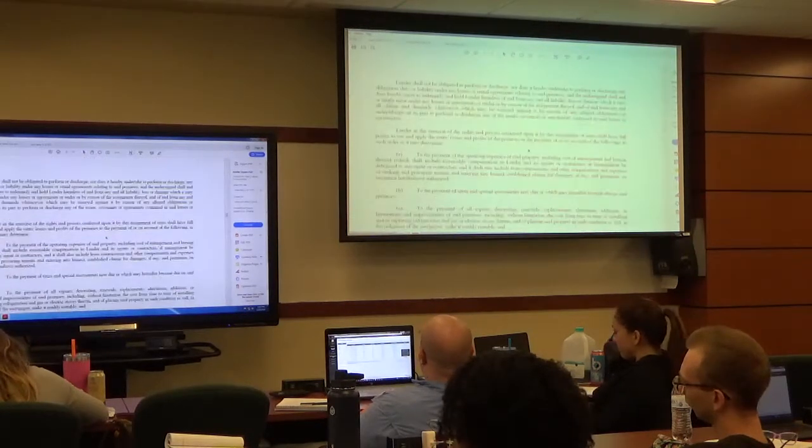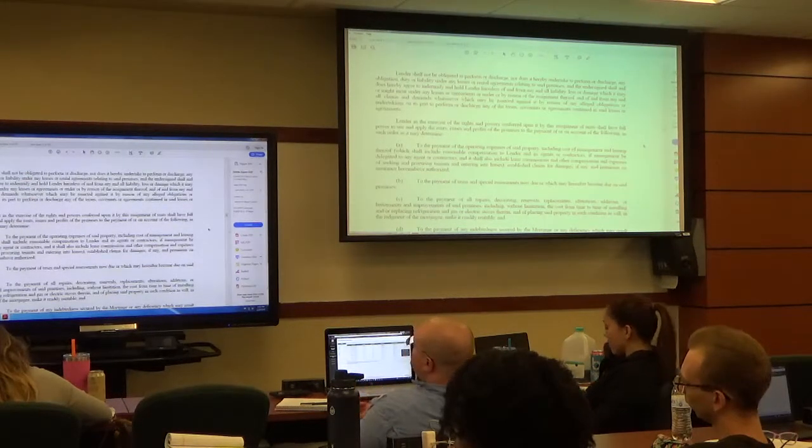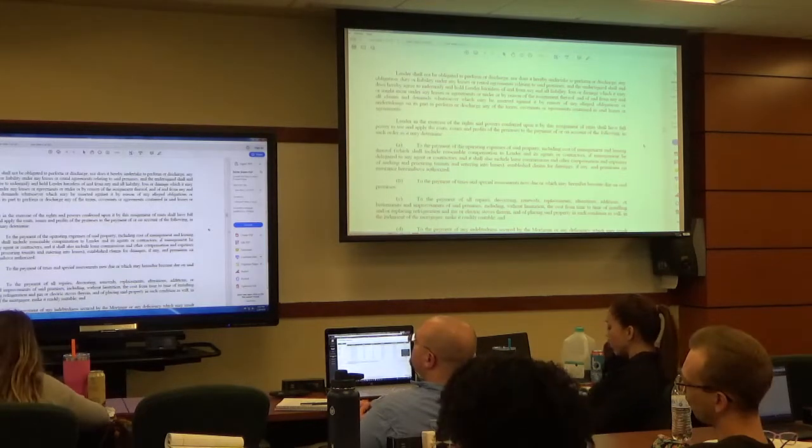But, because the banks only want things in their favor, it says at the top of the next page, the lender shall not be obligated to perform any of the obligations under the leases. Just give me the money. Doesn't mean we're going to fix anything, doesn't mean we're going to do anything. So it's very one-sided, but it's between the borrower and the lender, and it's for the lender's protection.